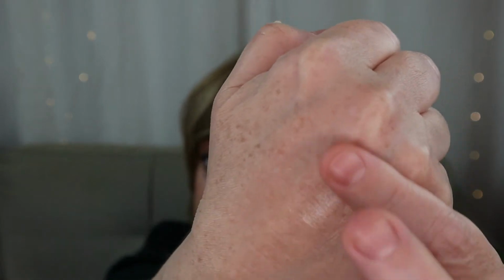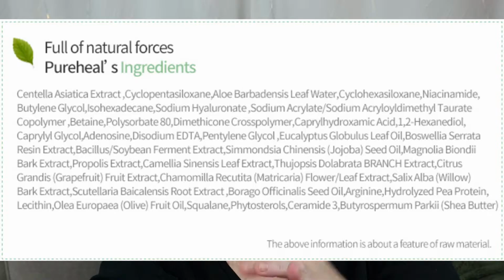It's right there. It looks and feels very gel-like, so gel cream. It does have a slight scent of, I'm not sure what. Alright. Are we 5 for 5?